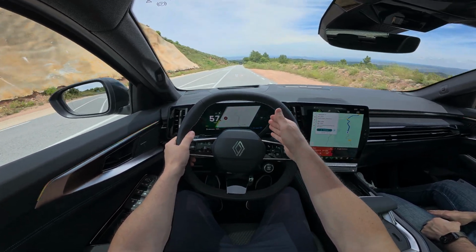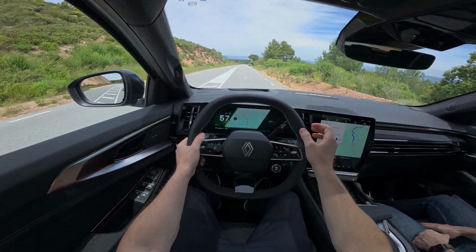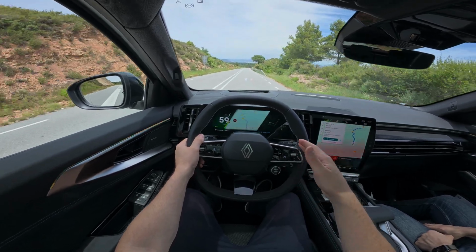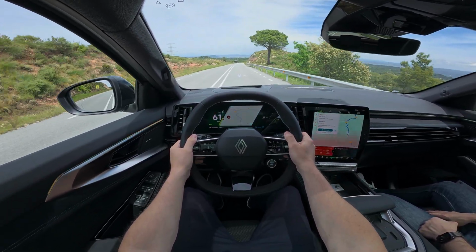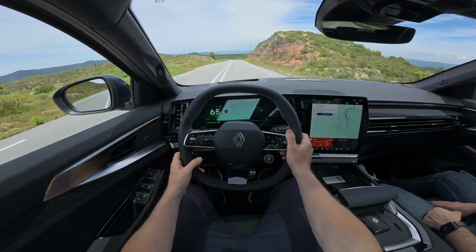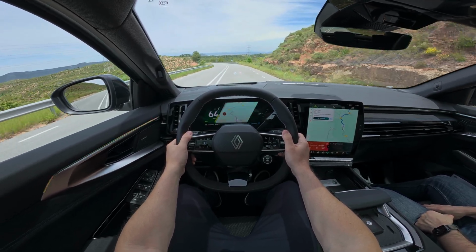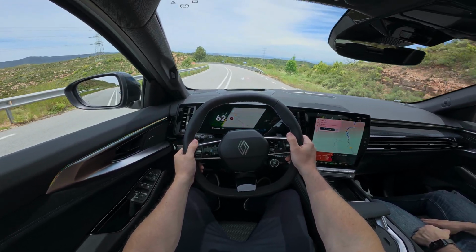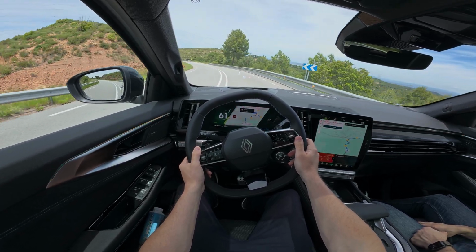And also I noticed that right now we have a full battery, so as long as you have full battery and you don't push the car too hard, it will drive in electric mode most of the time. So in the city you can expect to drive up to 80% of the time only in electric, which is extremely good.